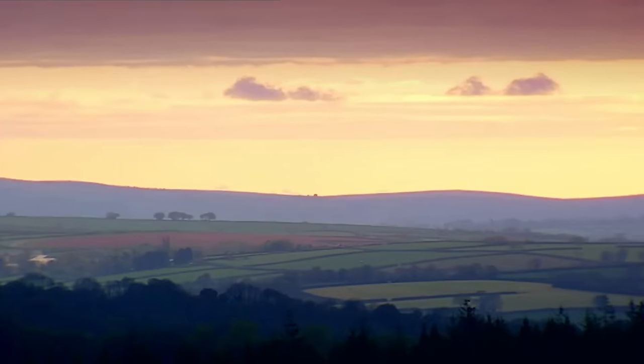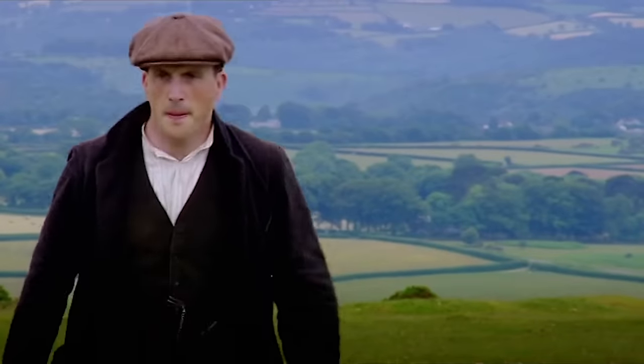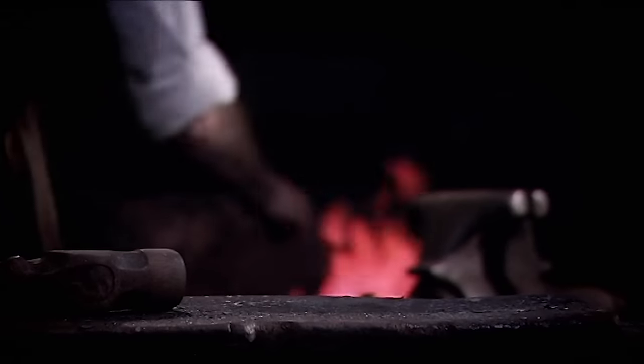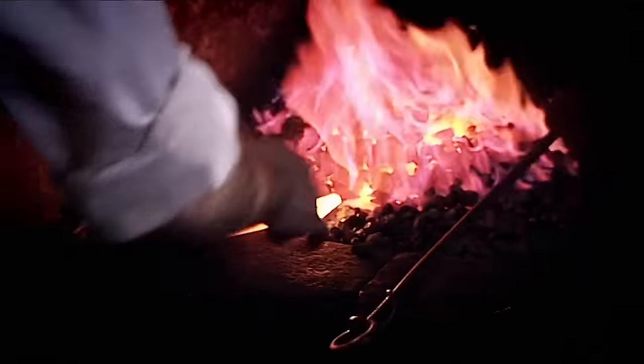Over the winter months, it was vital for farmers to build and maintain their hedgerows, a craft that Alex is keen to learn. But first, he will need the right cutting tool for the job, a Devon billhook. He's come to see Roger Bonney, the Finch foundry on Dartmoor.